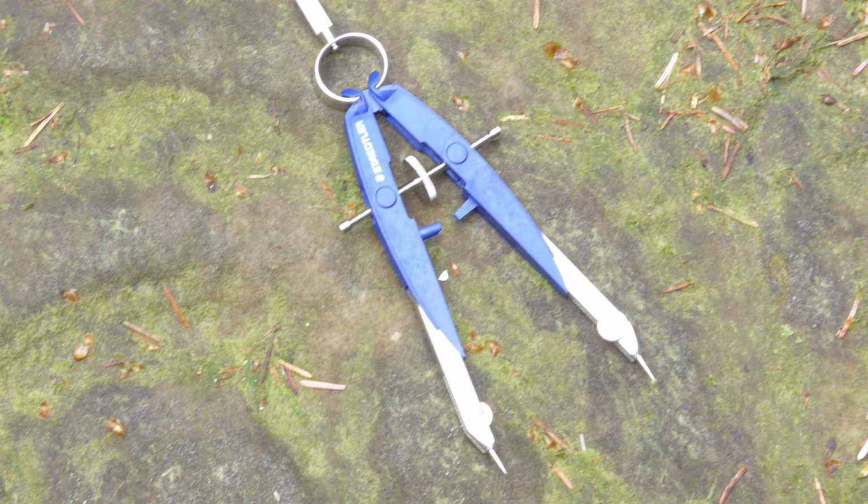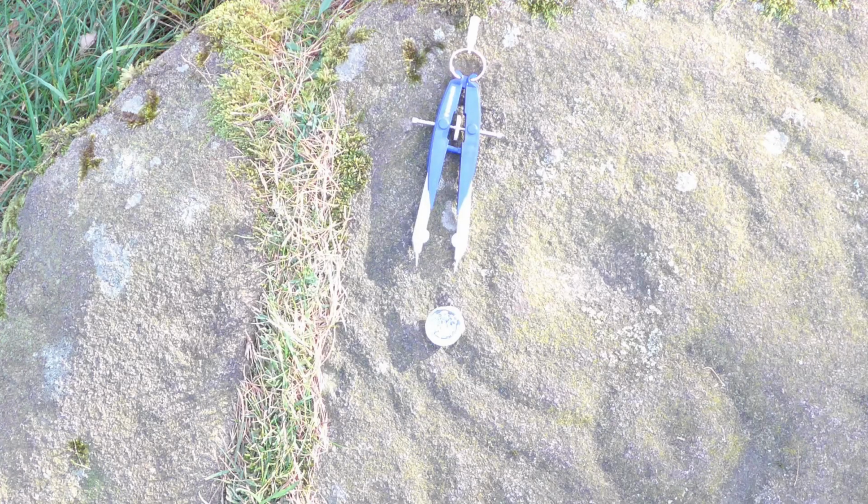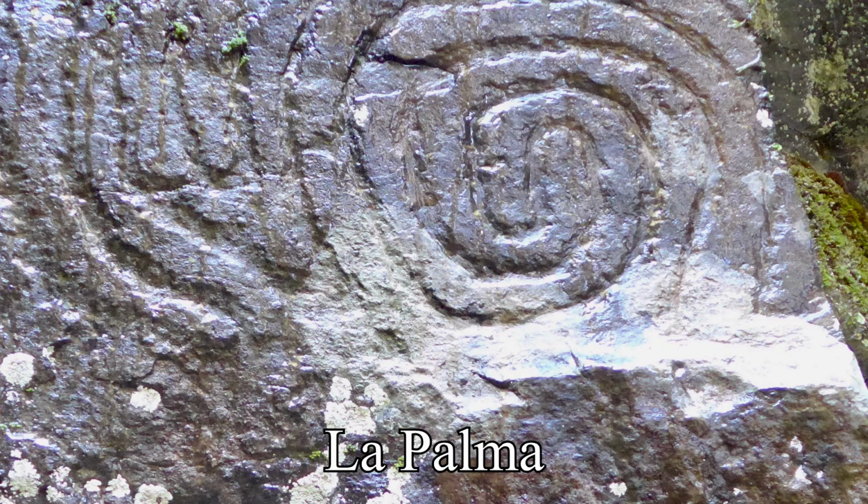After 2 years of fieldwork in 7 different countries, I accumulated the dimensions of over 1,000 ring-marked stones, including from Carchena in Switzerland and several from La Palma Island in the Canaries. Specimen after specimen possessed the same 23 millimeters plus or minus 2 millimeters ridge gap.